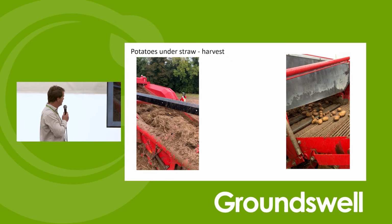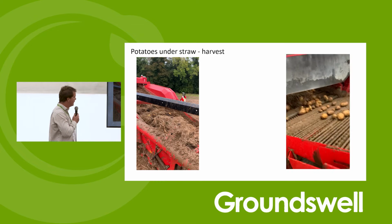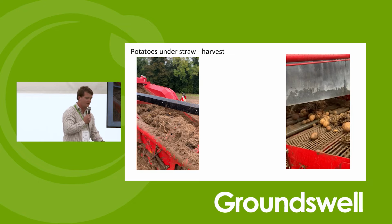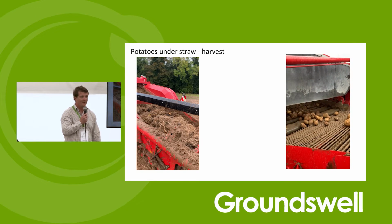You can see the straws, the trailed harvester taking the potatoes and the straw and some of the soil. And then you see what comes out the other end. Generally fairly clean potatoes, but we do get the odd bit of straw coming through. And what the potato harvester guy said to us is that you're giving me a 20-metre stretch to set up the machine. It's not going to happen that quickly.